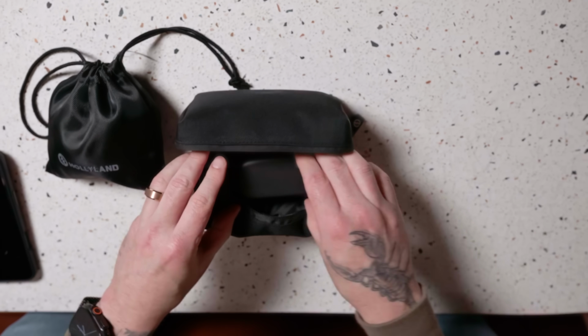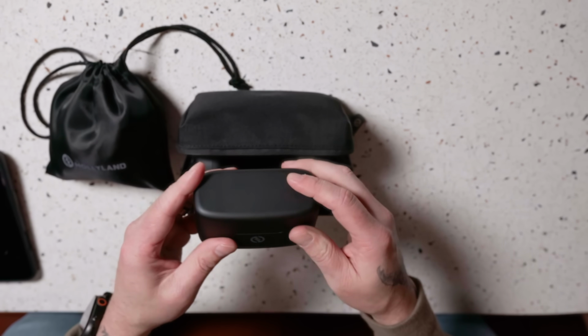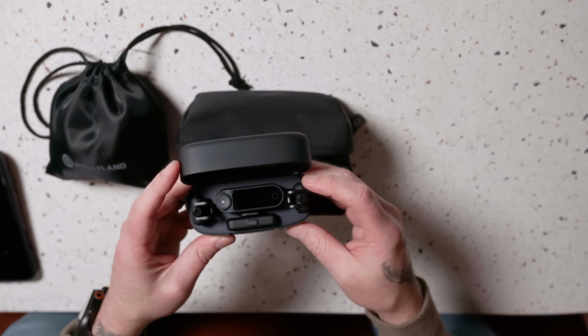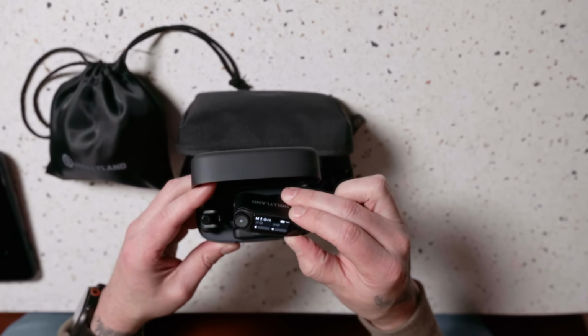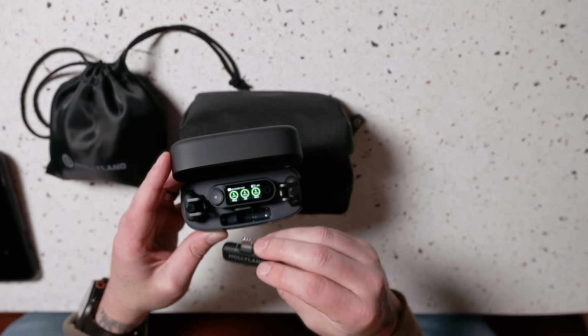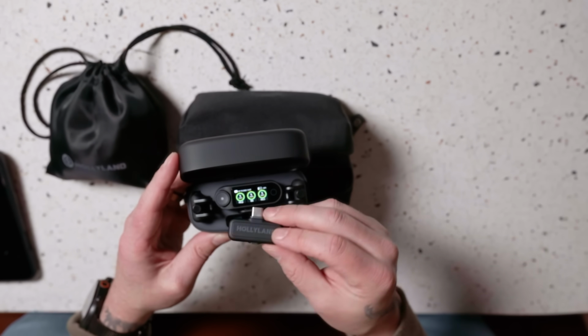And what you get with this kit is the charging case, which is a lot bigger than the Lark M2S, but you can see we have a much bigger receiver right here because this is more for professionals, has a touchscreen built into it. We have our smartphone receiver right here, which is very similar in design to the Lark M2S.